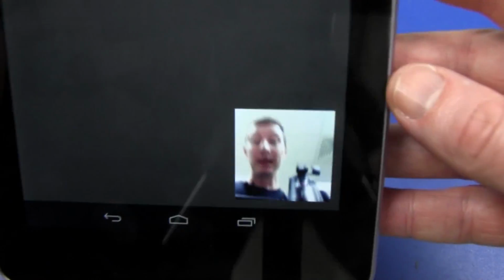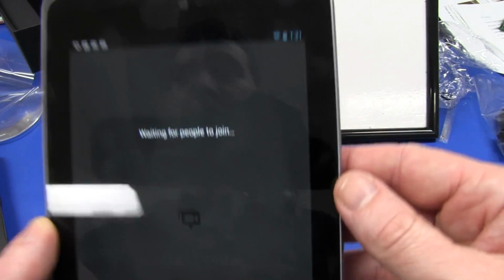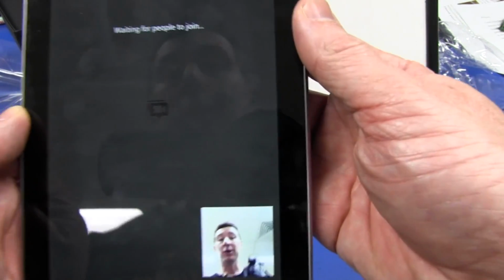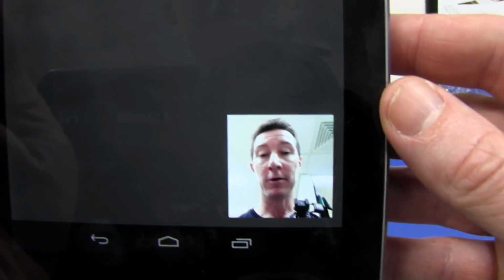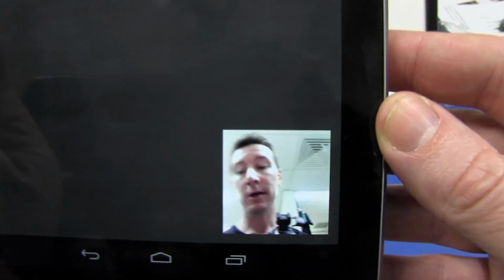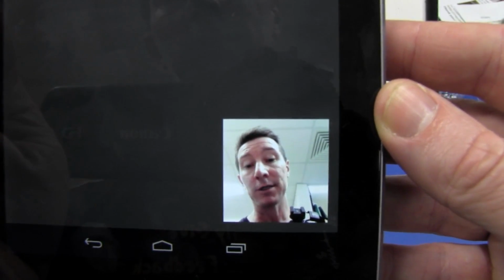Please join, please. And as for the camera, it seems very responsive. We've got reasonable light here in the lab, and you know, you don't have to hold it very far away. I'm probably a foot away from my face at the moment, and it's not bad. It's getting me in frame. I like it. The update rate seems perfect.